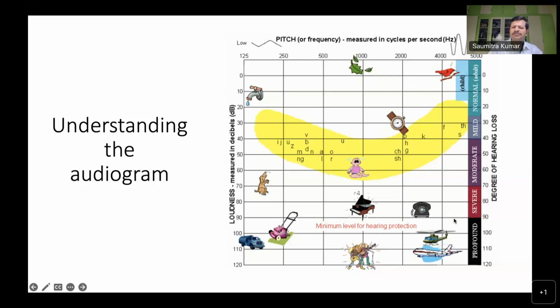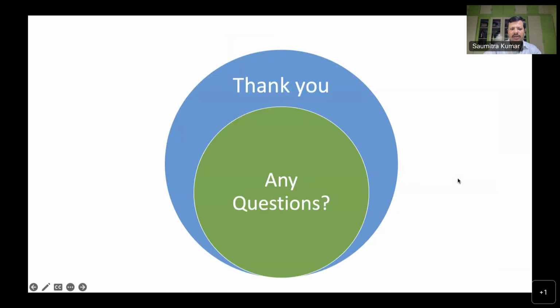So this is just for remembering that a person who is suffering from hearing loss will also suffer from poor discrimination of words, or poor speech discrimination score. That is why we do the word discrimination score or the speech discrimination score. So I think I have covered most of what I had thought I would cover. Thank you, and I am open to any questions.